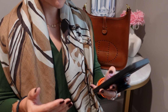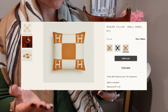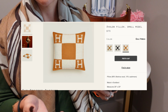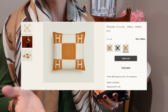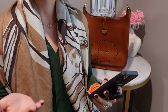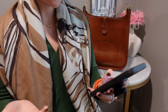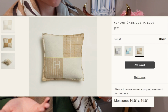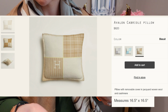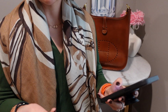Similarly, along this vein, we look at the famous Avalon pillows, and they actually make an Avalon pillow in the small model. That's about $770, whereas I think the traditional size one is a little over $1,000 now. But if you're after a smaller size Avalon pillow, then you might as well look at the baby section, and it's called the Avalon cabriole pillow. This one is at $620, and that's a savings of $150.